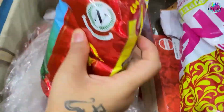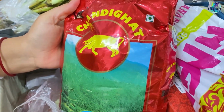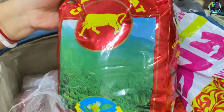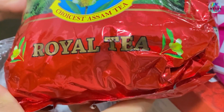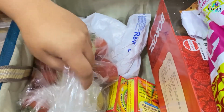Looks like it is tea leaves. Yes, it is from one of our uncles. Thank you, uncle. Assam se koi aaye aur chai na laye, aisa ho sakta hai kya? It's Assam tea. Royal tea from Assam. What is next?